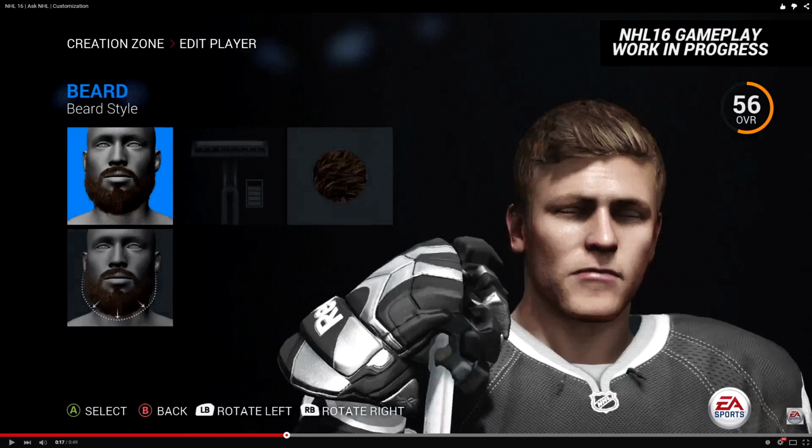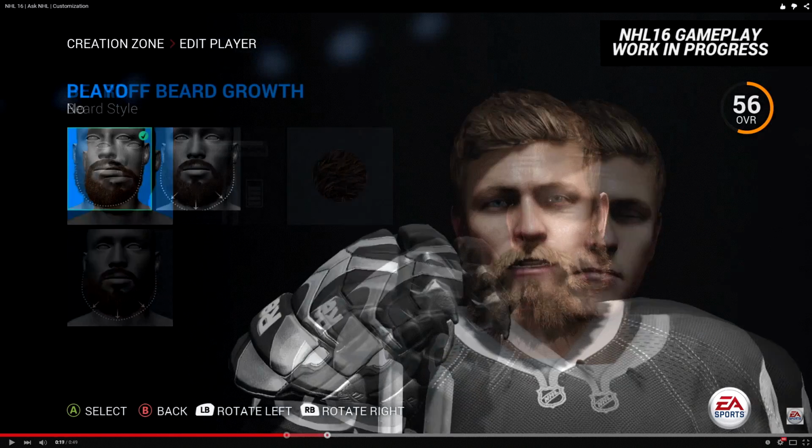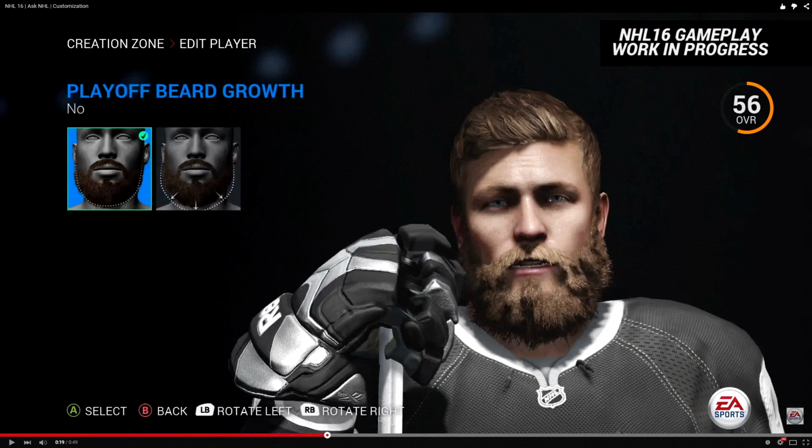You can have a little bit of stubble to start the season, and then as you get deeper in the playoffs, you can have a full-grown monster of a beard. So these are things that are pretty good. Like I say, purely cosmetic, but I like the fact that you can play the Stanley Cup and all of the players have a beard. It's always looked a little bit unusual to me playing the Stanley Cup final and no one having a beard, everyone being relatively clean shaven. You can change all of that stuff now. That's really good.